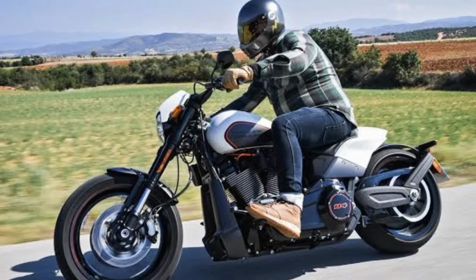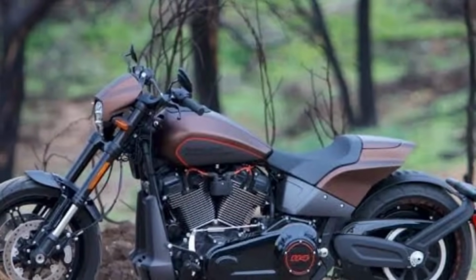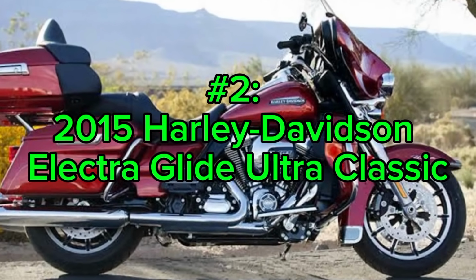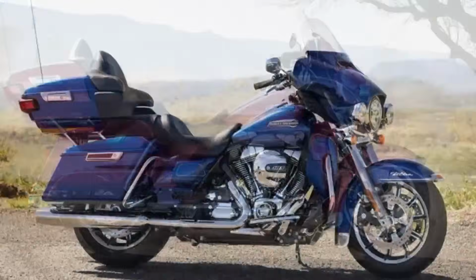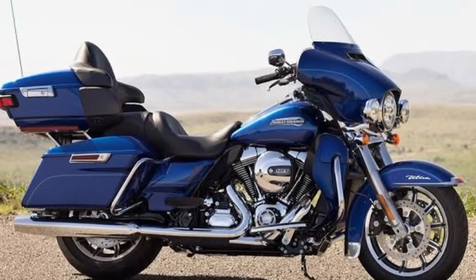If you thought this was bad, wait until you hear about the Harley model that led to one of the company's biggest recalls. Number 2, 2015 Harley-Davidson Electra Glide Ultra Classic. The Electra Glide Ultra Classic was supposed to be a luxury touring machine. Instead, it became a nightmare for owners.